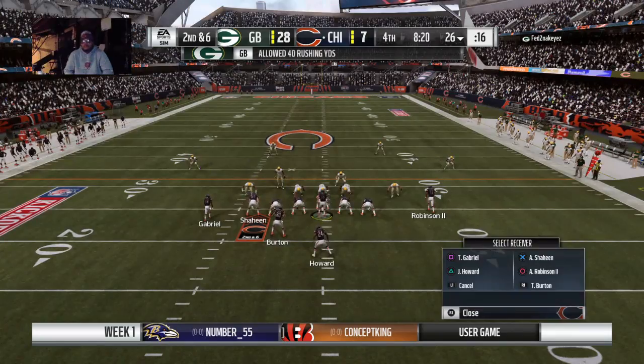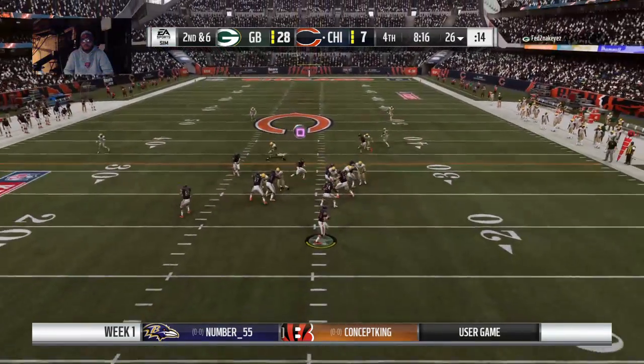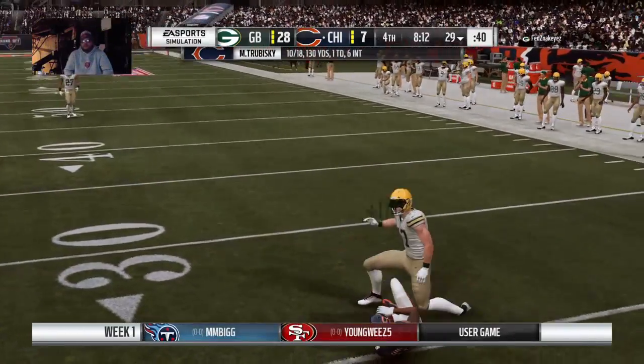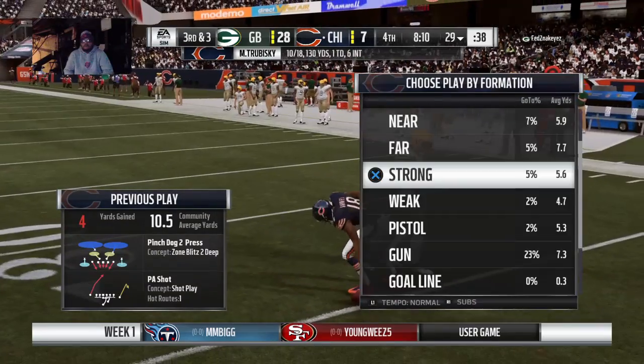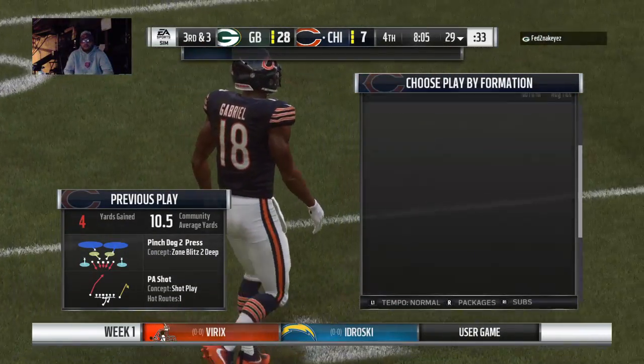I'm actually a little bit surprised, though, that they got as much out of it as they did. Yeah, decent little gain. Puts them in a pretty good spot for second down. And this is Gabriel on the catch. And he'll get to the 29-yard line, brought down there. 4 yards on the completion, and it sets up a third down.